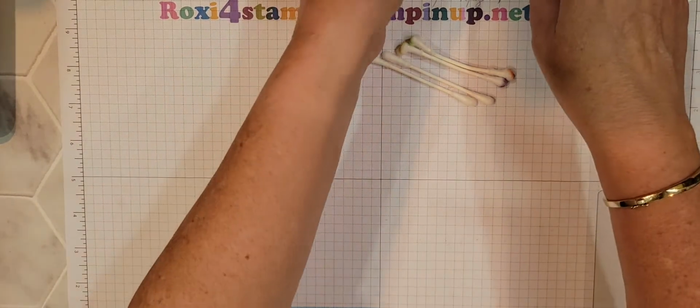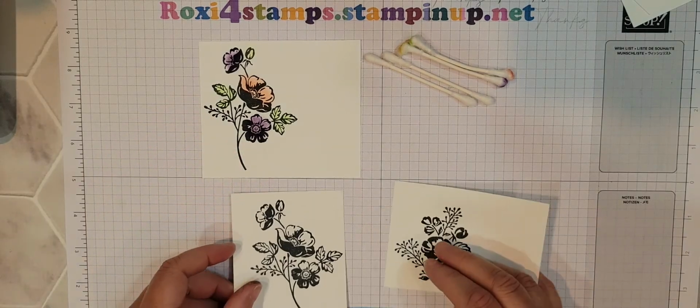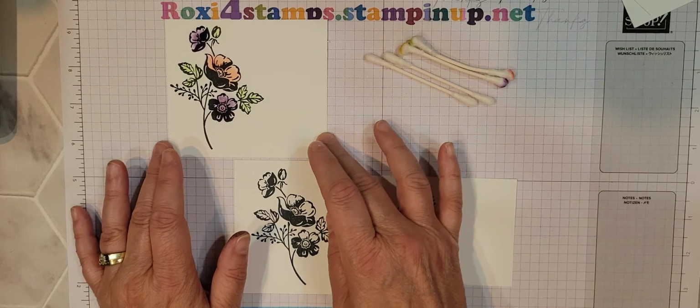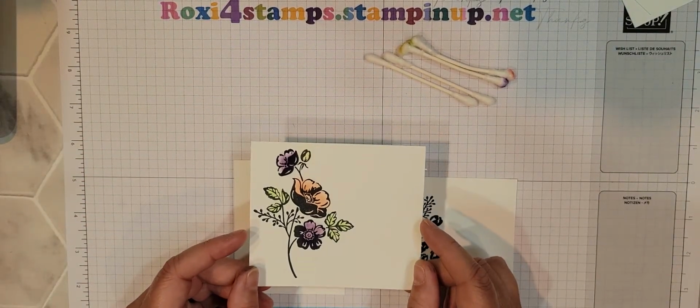a fashionista and loves applying makeup just for the heck of it throughout the day. So a lot of my Q-tips are up in her bathroom, which I don't go into. So anyway, this is coloring with the Q-tips.